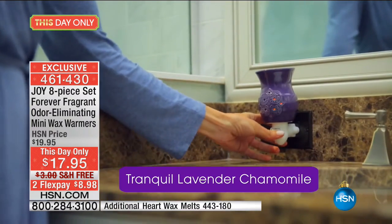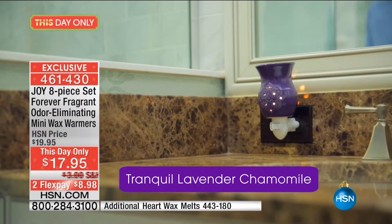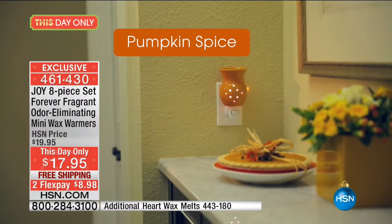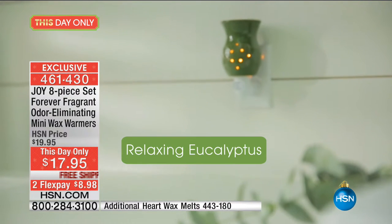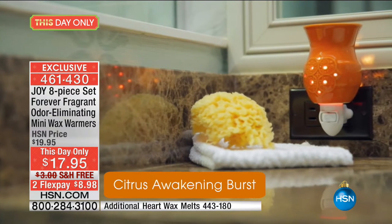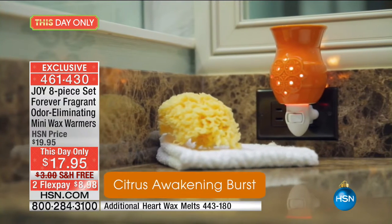And you get two of them. The wax melts like if you put them in the sun. It has an incandescent bulb and this gorgeous glazed ceramic unit that you just plug into any outlet.